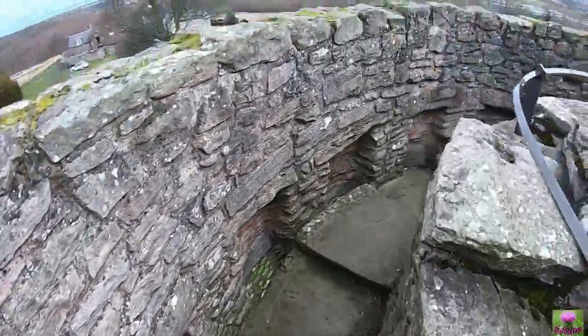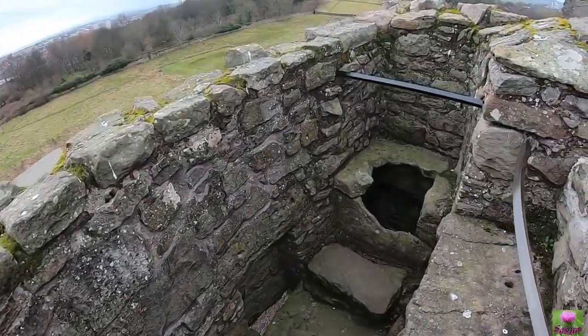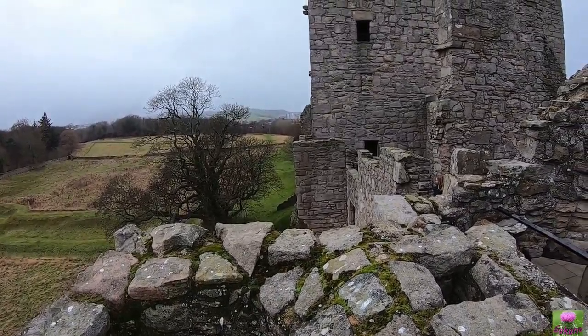We're going downstairs from here. We walk all around the loop, the castle loop.